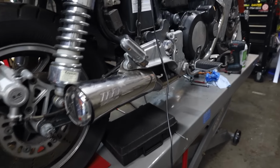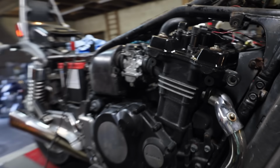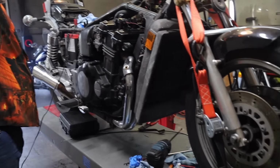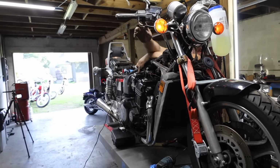Once you clear all the smog out of there. Ran when parked.